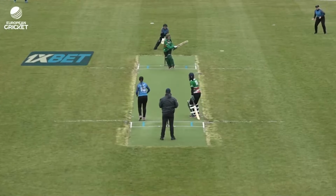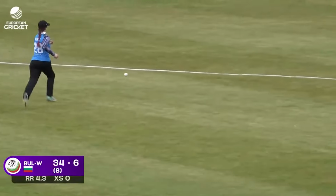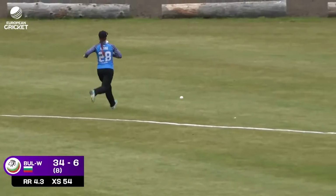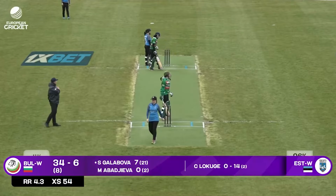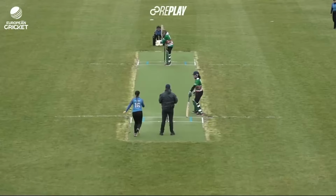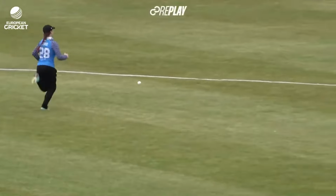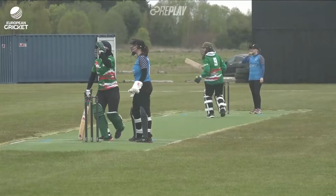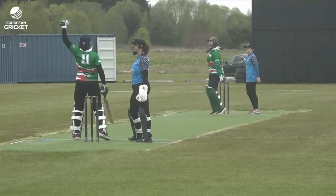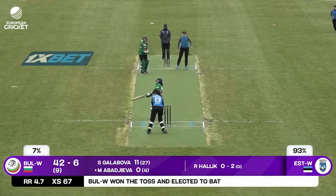Skip at the top of the run. It's played nicely now. We could see our first boundary here, perhaps. We will do. Four runs, and look at the celebrations. Above the waist, but placed really well and nicely shoveled away to the leg side. It goes all the way, 4 runs. What a lovely moment that is. And just look at the celebrations here, Marco. I love the action.